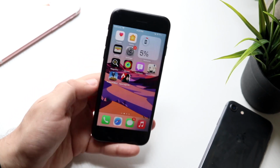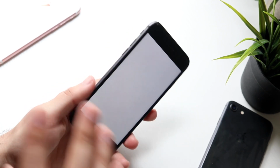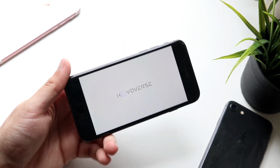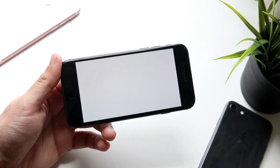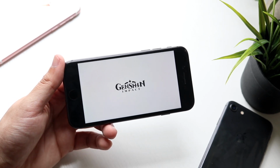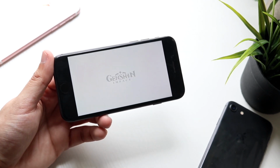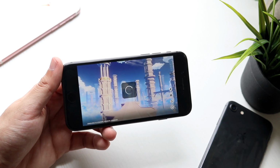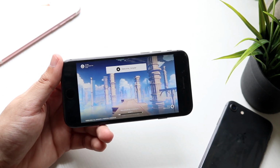But another massive thing that I saw was with heavy gaming. With Genshin Impact, I didn't even test battery life or any of that stuff, but with a big game like Genshin Impact that many people play, I saw that not only were the loading screens and everything much slower on here, but also the gameplay was much choppier. It was way worse than expected, and that was something I wasn't expecting.